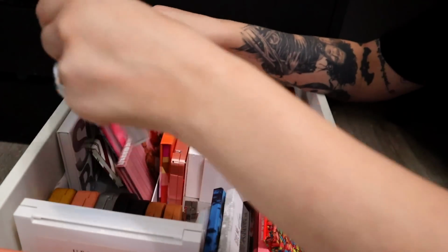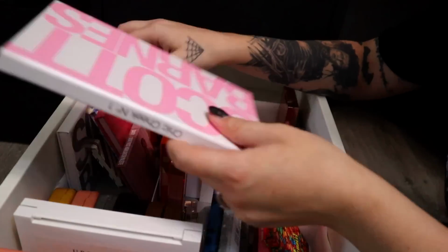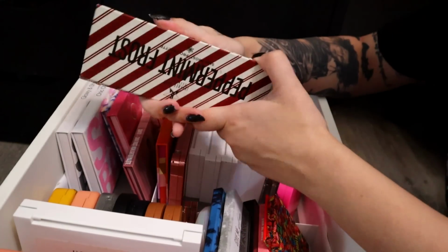I need to bring these forward. I need to rearrange these so I don't keep reaching for the front one. The blush palette, y'all. Oof. Beautiful. The Peppermint Frost thing from Jeffree Star you can't get, so I'm definitely keeping this. I love this shade right here.